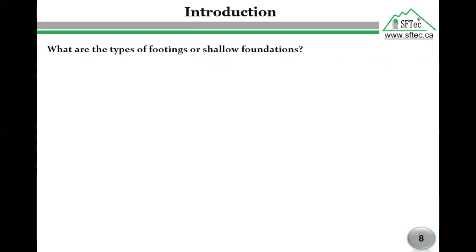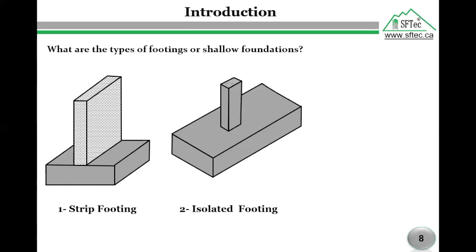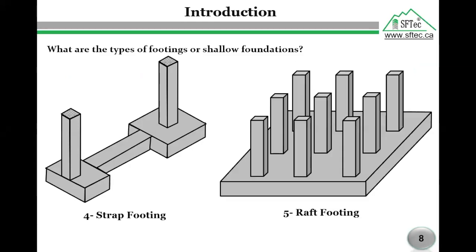What are the types of footing or shallow foundations? There are many types of footings, such as strip footing, isolated footing, combined footing, strap footing, and raft footings.